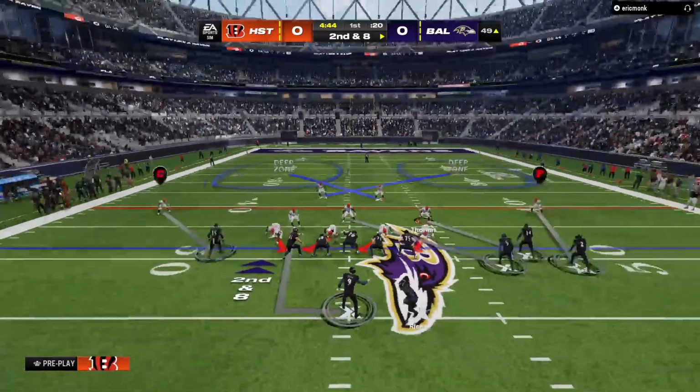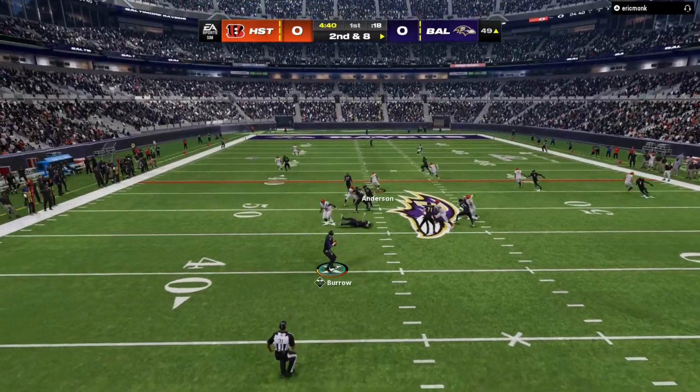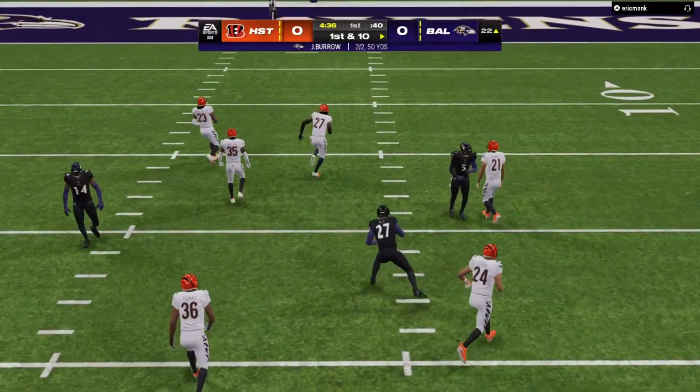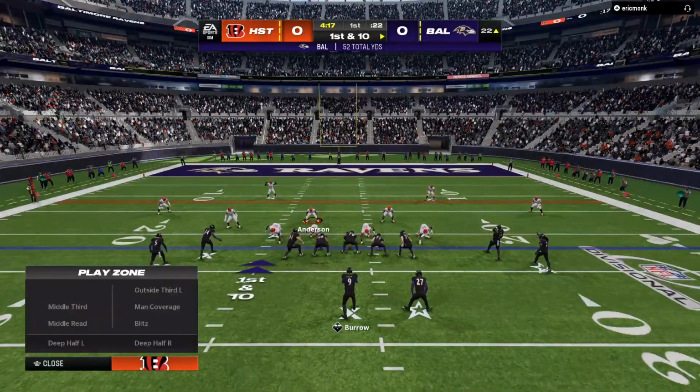Now they'll change things around before the snap. Now Burrow to throw on second down. Going down the middle, and it's complete. And he's got another first down as the tackle's going to be made at the Bengals' 22-yard line.